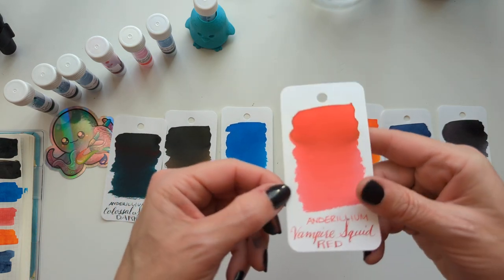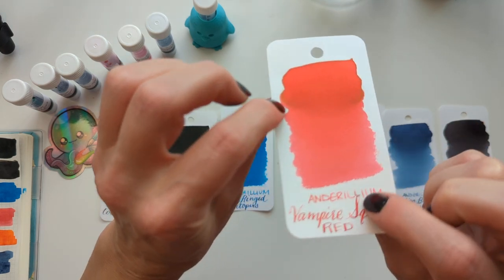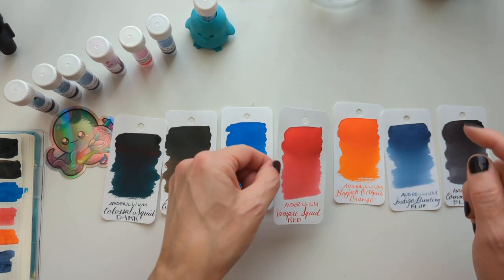The Vampire Squid Red, well, it's really, really heavy. So at the bottom of the L, and then over here, it has kind of an old gold sheen, so halo.